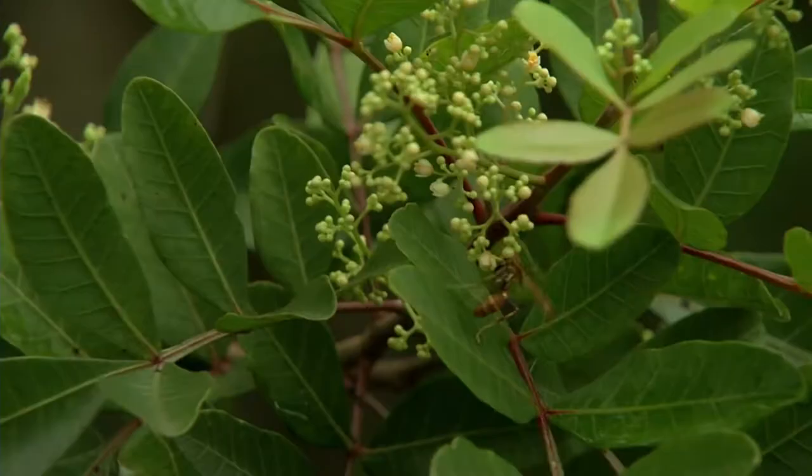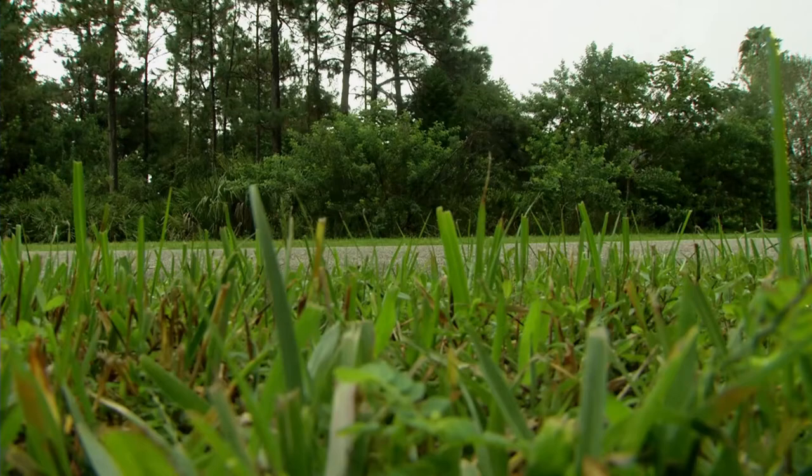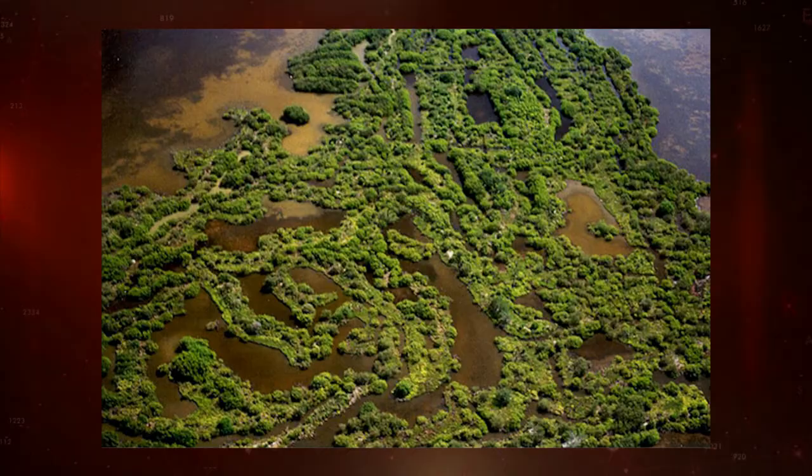The Brazilian pepper tree was brought to the U.S. as a nursery plant in the 19th century. But it long ago escaped backyards and has thrived in central Florida. It's over 700,000 acres, probably more like 750,000 acres now, that is occupied by Brazilian pepper. And that's very comparable to the combined two counties of Orange and Seminole counties.